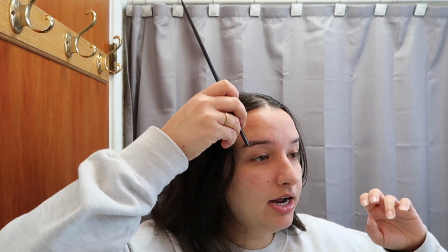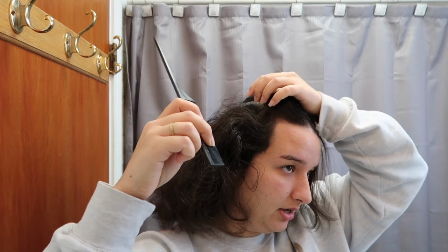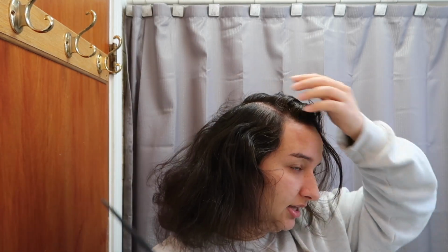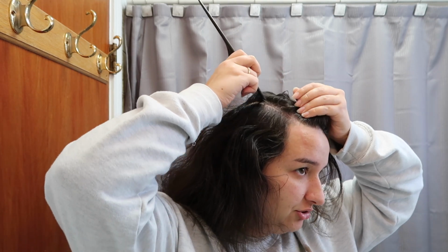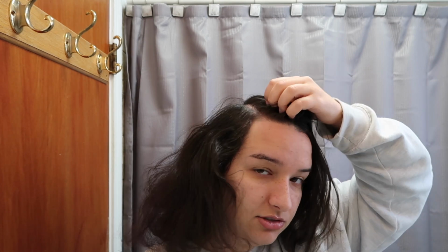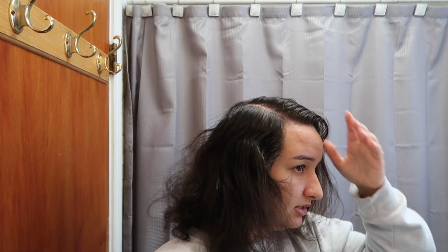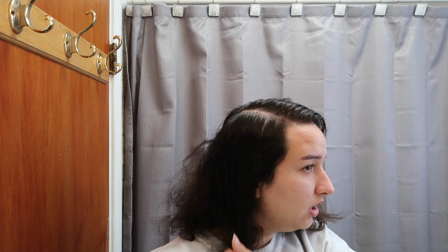So I'm gonna start by the arch of my eyebrow, and I'm just gonna kind of go and brush it back. And I'm gonna part it like that. And then I like to have it like a straight part. And as you could see, we have it parted really nicely. So we're gonna get to it.